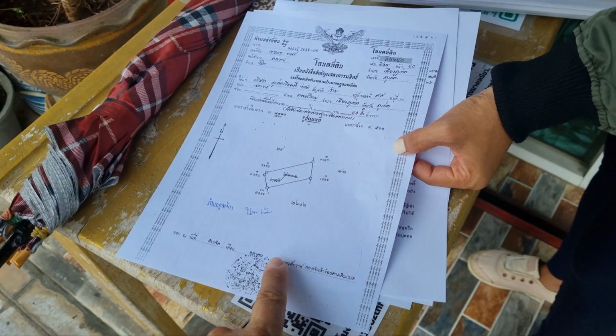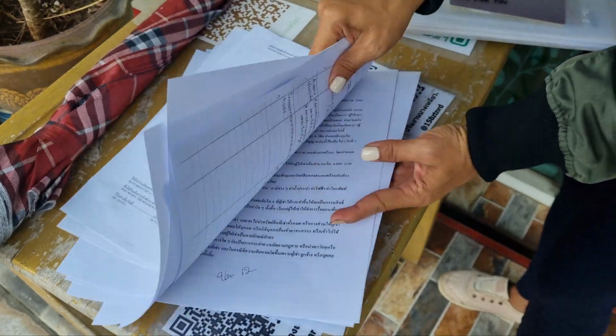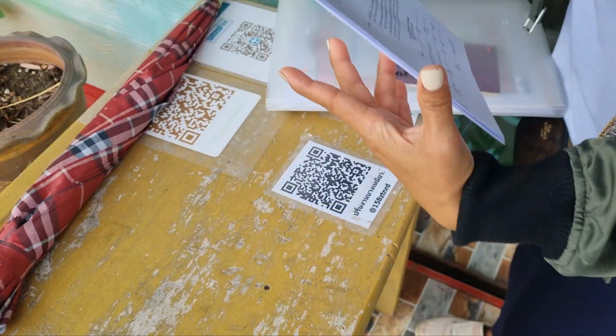Yeah, and also that's the title deed of the property that we're living at as well. So it's quite a lot there. That's a new addition that they've now added as well. And as I've said, the contract as well you need.